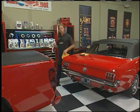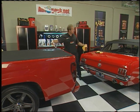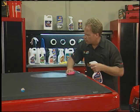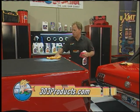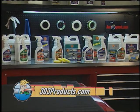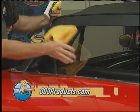Now, it works really good for vinyl tonneau covers. And again, what you want to do is you want to start out using it real heavy and work this in really well. And then you buff it to a dry finish. You don't leave it all oily, just like this. You can also use this on any kind of plastic, rubber, or vinyl trim, especially things like this clear plastic window on a convertible top.